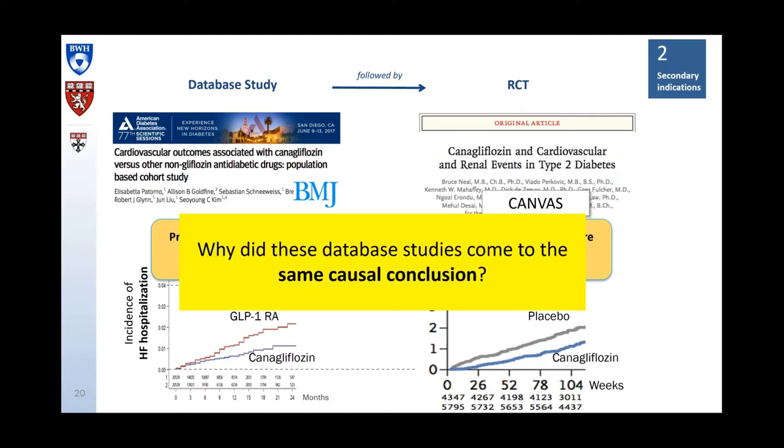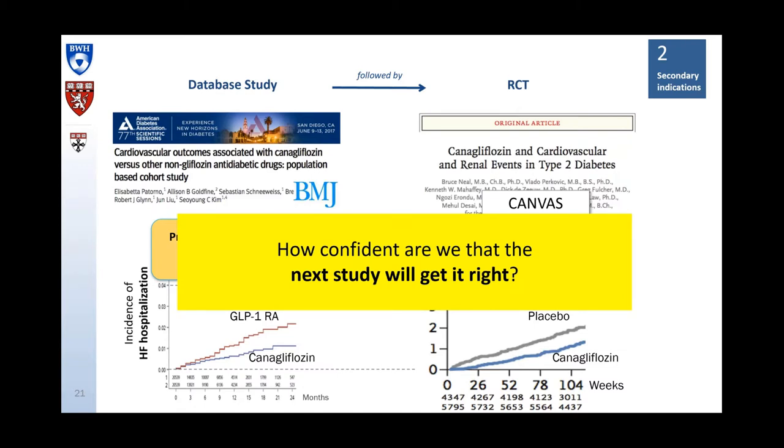Why did these database studies come to the same causal conclusions? And how confident, this is about confidence, how confident will we be that the next study that we embark on, or that FDA wants to embark on, or the EMA, or a manufacturer wants to embark on, will get it right? That's the key question. It's not about trust. This is about confidence. How much confidence do we have in the science?